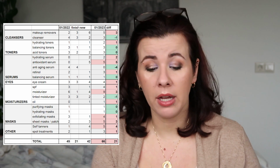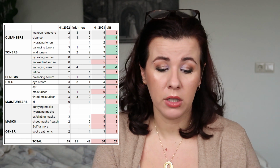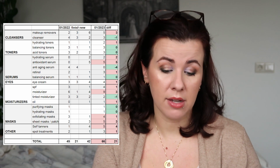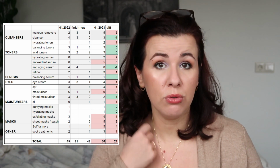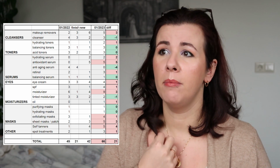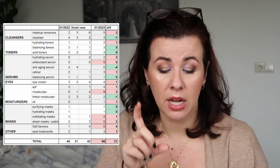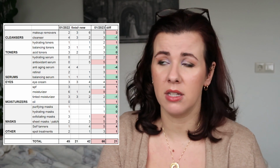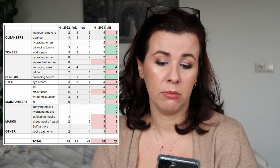Cleansers that are my second or morning cleansers, I have 3. I used to have 4, but I finished 3 this year, and I bought 2 new ones, and 1 I received in PR from YESSTYLE. That's fine. I'm not worried about these categories. Hydrating toners, I have 2. I have the same one as last year, the Pyunkang Yul mist toner, and then I got another mini in PR from YESSTYLE, so that's where those are, and I've been actually using them now that my skin seems to be a bit drier and more sensitive, so I'm hoping to bring it down to 1.